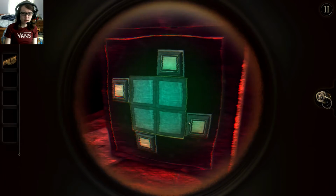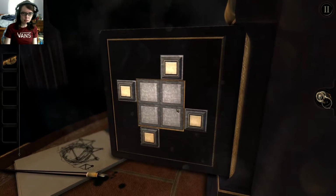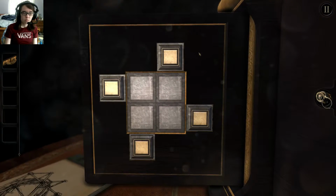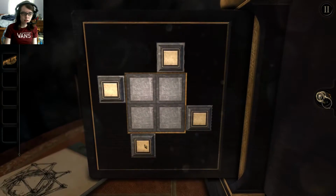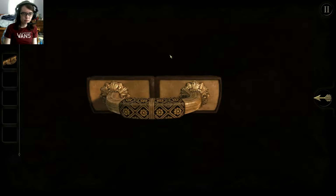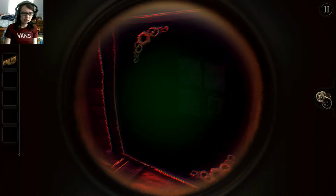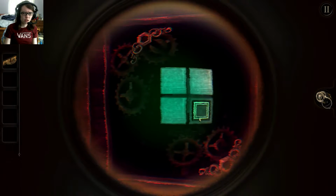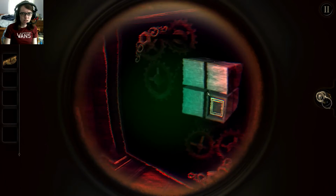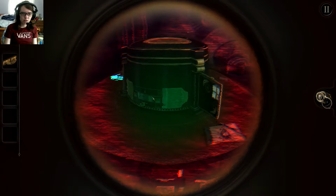Bottom right. What? Wait, what? Is it a sliding puzzle? What is this? Oh, shoot, come back. Don't do that, please. Huh. Metal plate? No. Huh, this thing just looks straight up like an iron. Alright. Okay. What am I seeing? Alright, we can't do anything there yet.